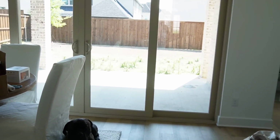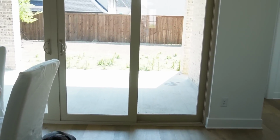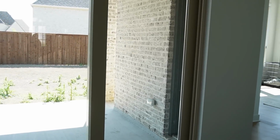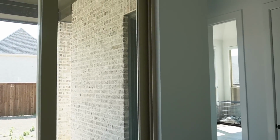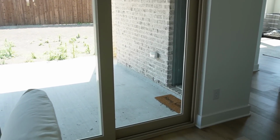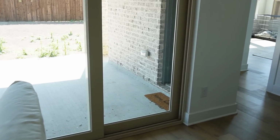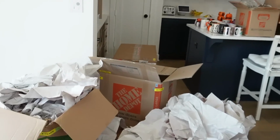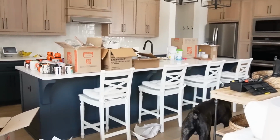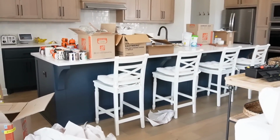I'm also gonna do outdoor furniture, and I'm gonna do something really cool that I honestly didn't even know existed with a TV, because I do wanna put a TV outside, but I don't wanna mess with mounting it on the brick and touching the brick. So I found a really interesting way to have a TV outside. I can't wait for you guys to see that. And this is what the kitchen is looking like. It was a mess. Wait till you guys start seeing these videos.